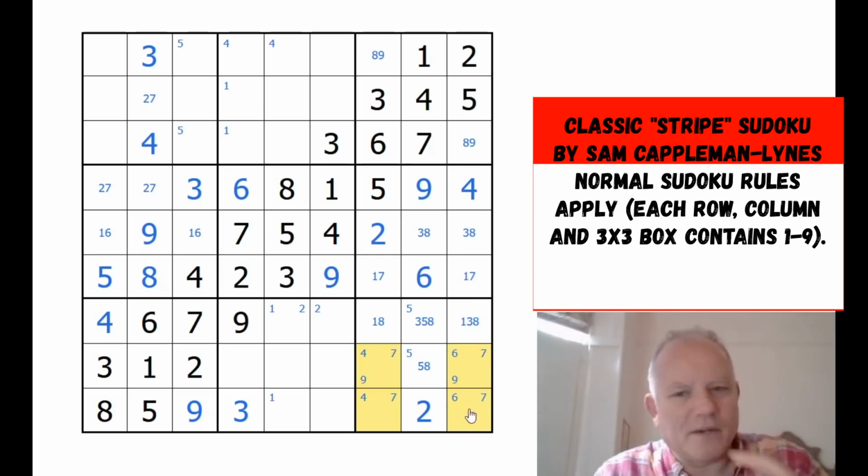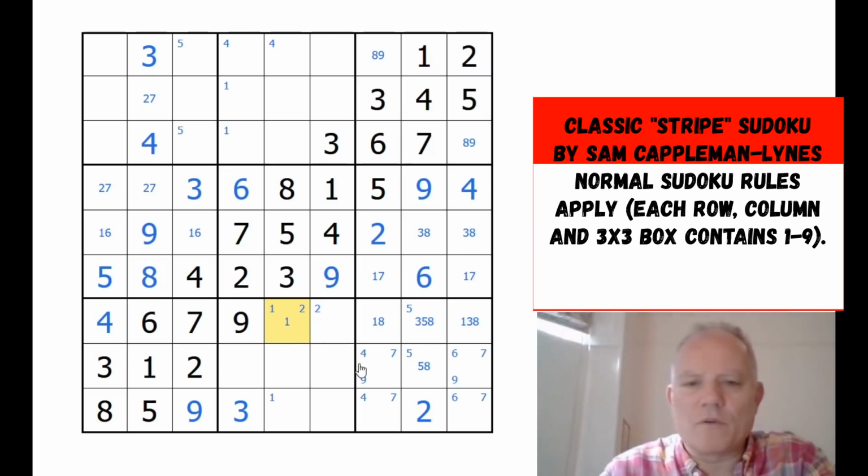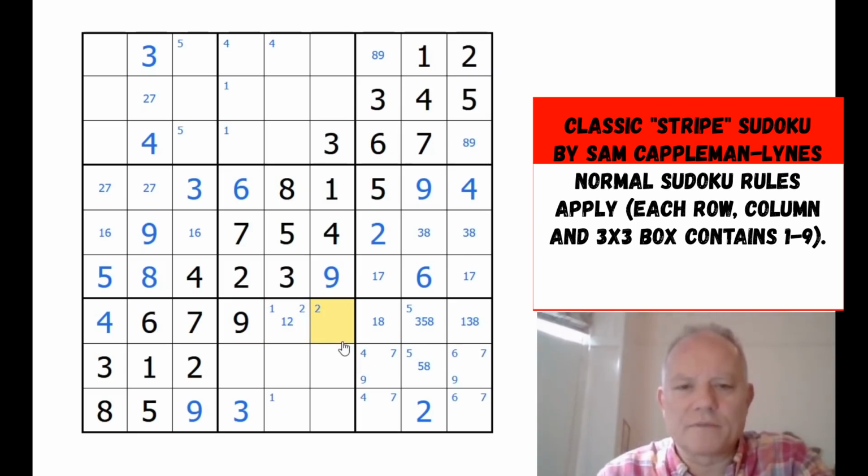I'm going to pencil mark it in, and those corner pencil marks are actually the restricted set of digits for that box. Now this is either 1 or 2, it can't be anything else. This is either 8 or 5. Why can't that be 2? It could be 2. 2, 5 or 8, that's better.